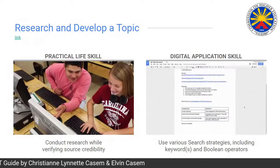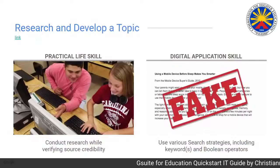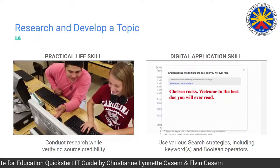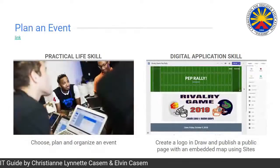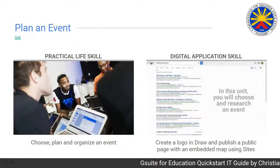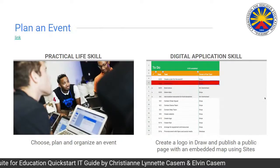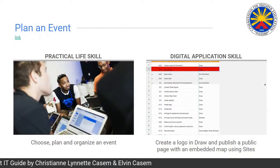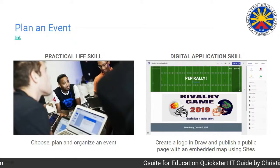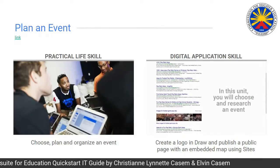Kailangan din nating turuan yung mga estudyante ng applied digital skill na to to spot fake news kasi yun yung kailangan natin ngayon. The other activity that you can utilize in Applied Digital Skills is planning an event. So in this unit, plan an event, students can choose, plan, and organize an event. So yung life skill na natututunan ng estudyante is planning and organizing information.